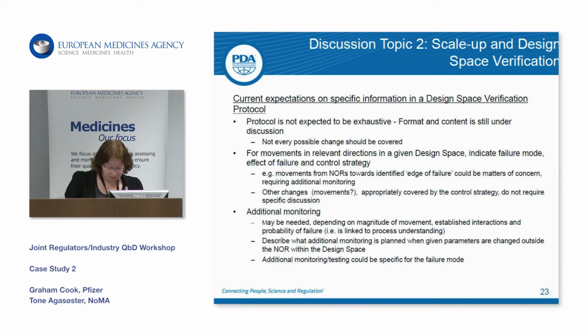I will try to say something about the current expectations on specific information in the verification protocol. The protocol should be detailed enough to give an outline of the applicant's design space verification strategy at commercial scale. During our discussions for the preparation of this presentation, it was brought up by one of the Pfizer representatives that the level of detail should be less than for a post-approval change management protocol.